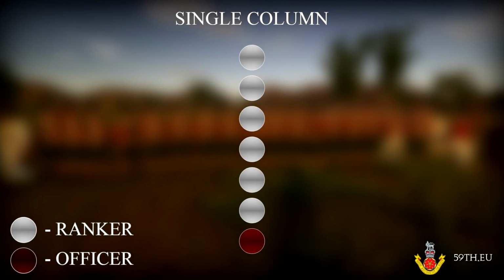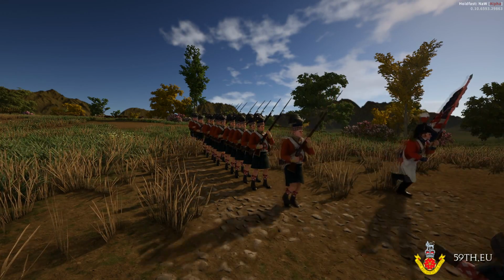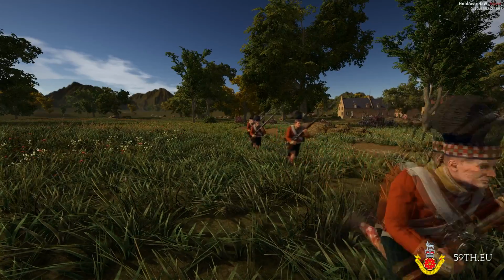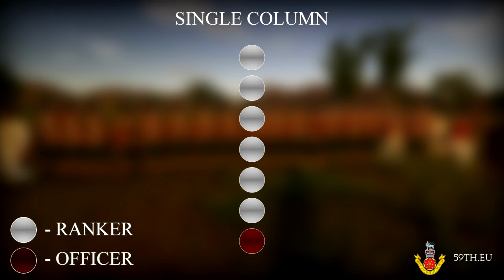The single column. The single column is the primary formation for line company. It allows for easy movement in large numbers, and it is the perfect formation for transitioning to other formations. Company moving out. This formation gives the officer multiple choices in terms of orders.